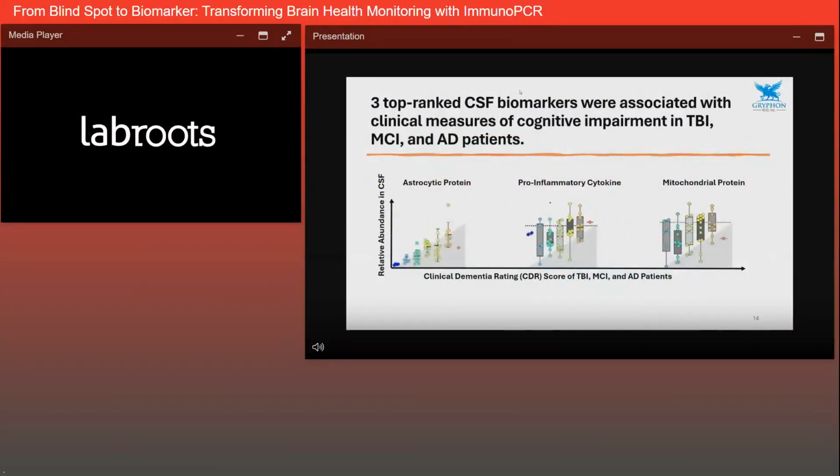Here I'm just showing examples of 3 proteins that were found in that screen. The relative abundance is plotted on the y-axis, and the clinical dementia rating scale score, or CDR score, of the patients is plotted on the x-axis. And that includes TBI, MCI, and AD patients from left to right, where the CDR goes from 0 to 2, where the red dots represent CDR of 2 for just a few AD patients.